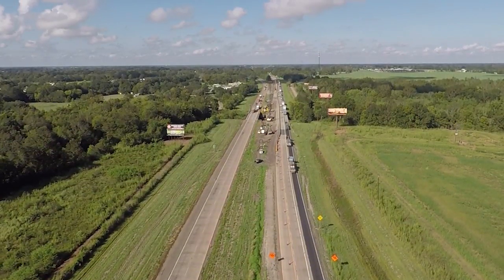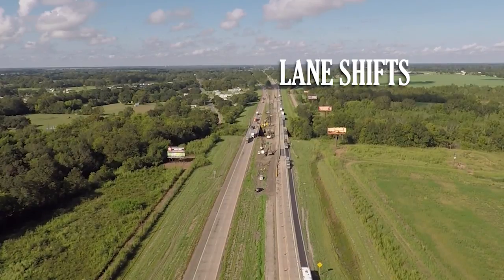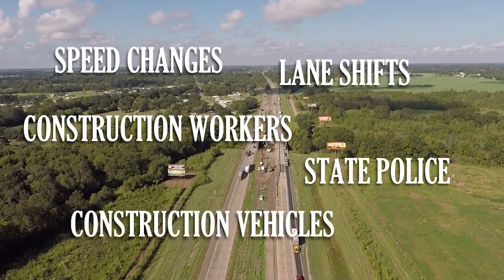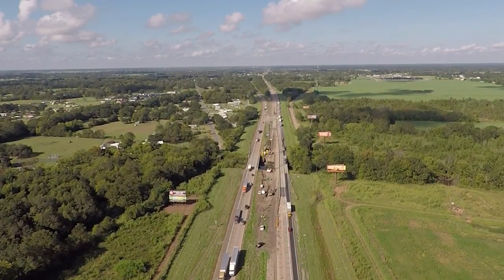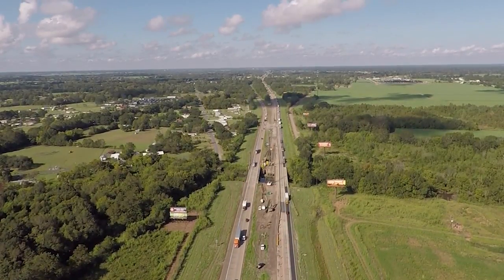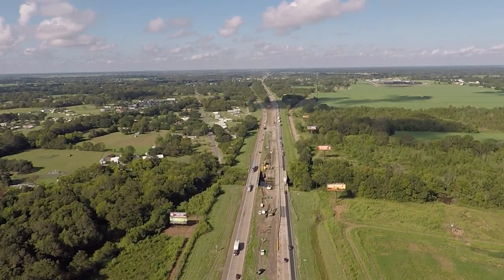Right now, there's going to be 3 work zones in the area, and in those work zones, you're going to see lane shifts, speed changes, construction workers, state police, and there will be construction vehicles coming on and off the interstate at times. So don't get distracted, drive the speed limit, buckle up, don't drive impaired, be safe and be patient with your fellow driver. And drive safe through this work zone and any other work zone you may encounter.